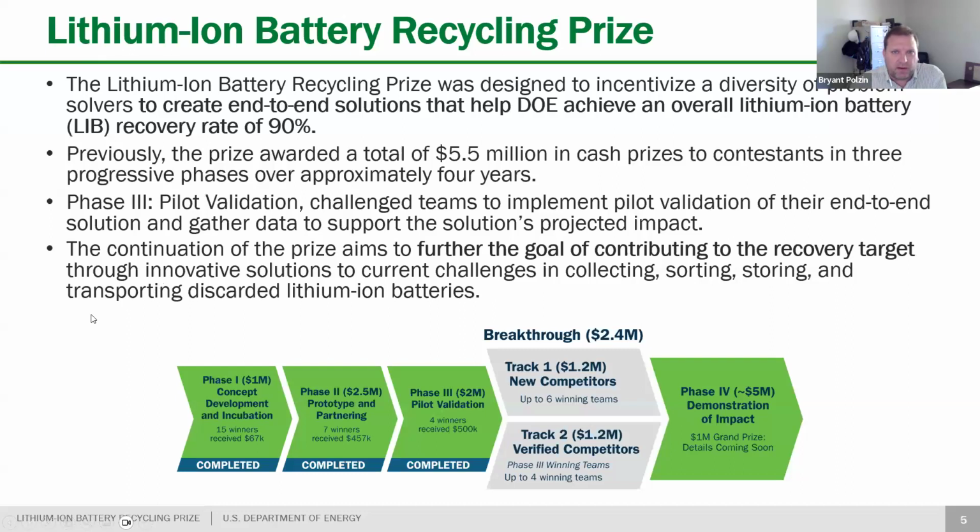So there's the background on this recycling prize. We're currently in roughly the fourth phase of the prize, considered the breakthrough phase. The goal of this is to create an end-to-end solution to achieve a recovery rate of over 90% for all lithium-ion batteries. This is for EVs, energy storage systems, as well as consumer electronics.